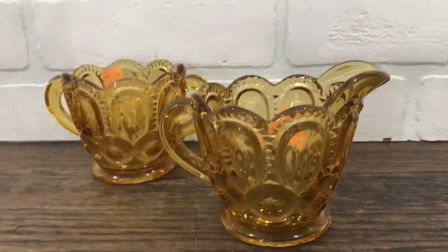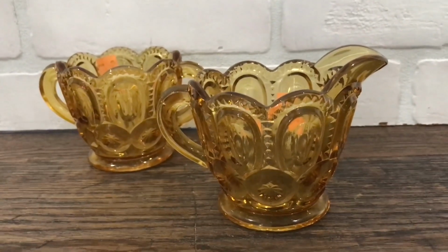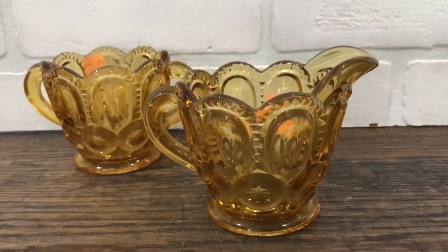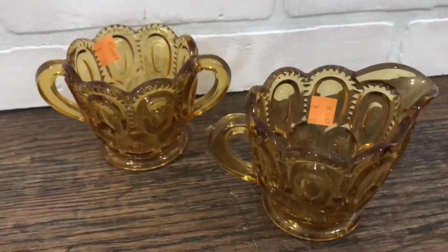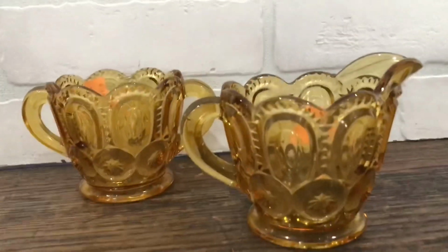I'm actually debating on keeping these for my fall decor because I actually have a lot of different shades of amber glass that I've collected from other thrift hauls, from Value Village and stuff like that, when I was trying to transition out my fall decor and build it with more vintage glass amber pieces. Anyway, this is the little 2-piece set. It was 99 cents a piece. So for $2, I got these 2 beautiful pieces.